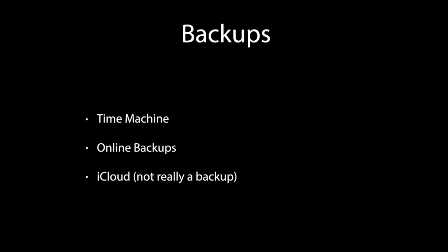For me, as somebody that works on my Mac all the time, and my whole career is there in my data files, having a second backup that's an online backup that's offsite is really important.